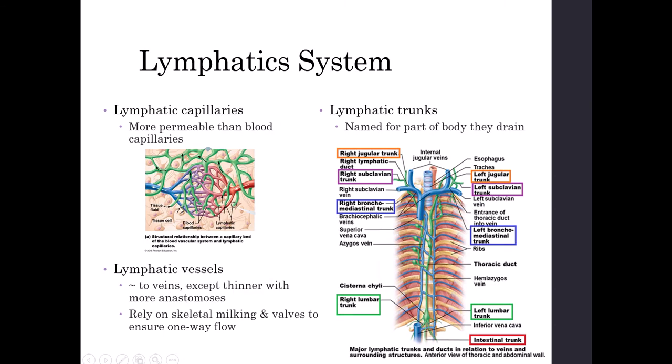If we start with the capillaries, you'll see how they're interwoven among the blood capillaries. They're actually much more permeable than the blood capillaries themselves. When there's a lot of fluid in the area, the lymph capillaries will open up and allow all kinds of stuff to get into the lymph system.